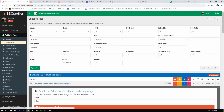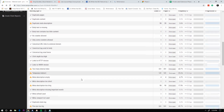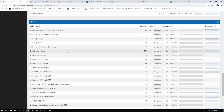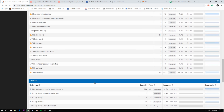But what I like to do, again, is I like to work more on an individual page basis. It is good to look at this stuff like duplicate meta descriptions, too many internal links, temporary redirect. But a lot of this stuff really has to do more with site-wide problems, which we fixed a lot of from the basic phase 1 audit. And if you guys didn't see that, there's a video for that as well. So yeah, not anything too major.